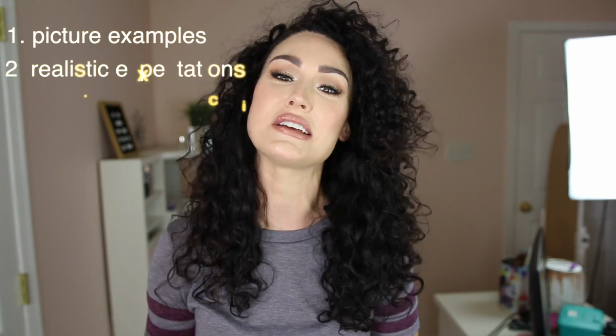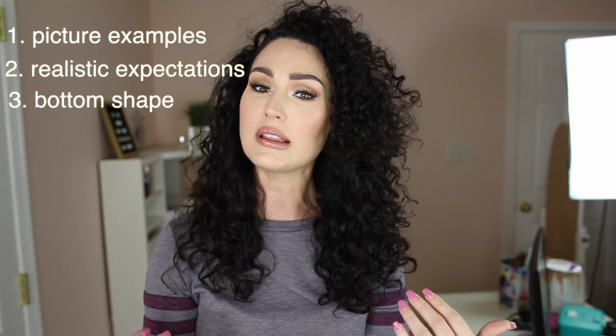Just to recap, make sure that you are bringing in lots of picture examples of curly girls that have similar curl patterns to yours, that have the results that you want your curly haircut to look like. Have realistic expectations when you're going in there, depending on what state your curly hair is in right now. Also think about how you want the bottom of your hair to look once it is completely cut.